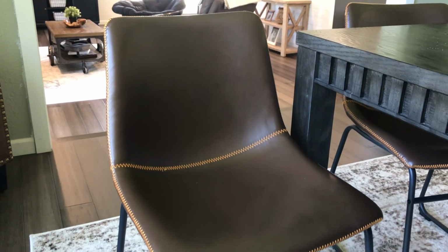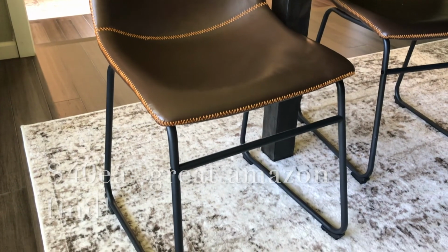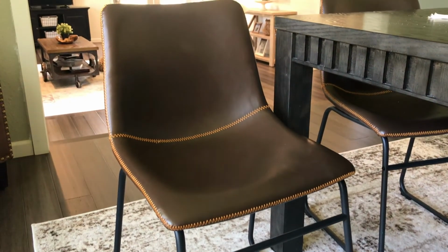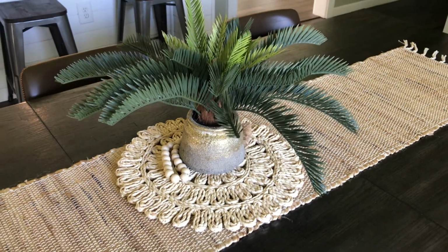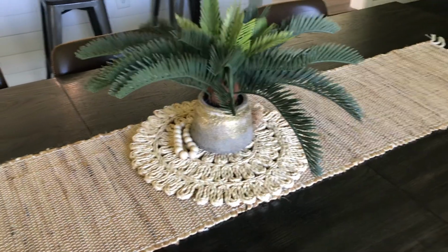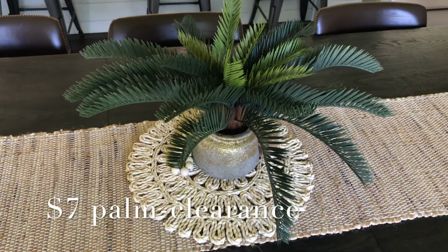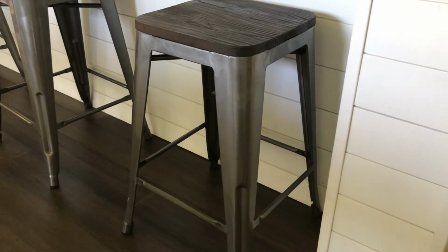Moving on into our dining room, so our dining room chairs were not clearance items, but I did purchase them on Amazon at a fraction of the cost. So most of the time these chairs run around $90 to $100 each, and we found them for $40, so can't beat that. And also, this was purchased last year at the end of summer, this palm leaf here. So found this in the clearance at Target. It was originally like $25 and I found it for $7.